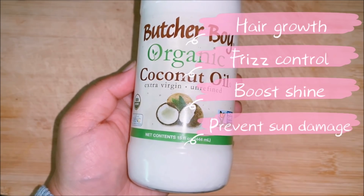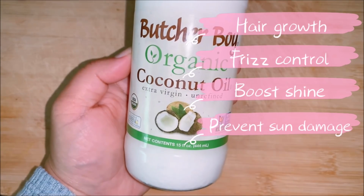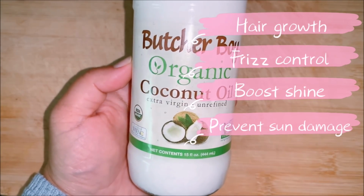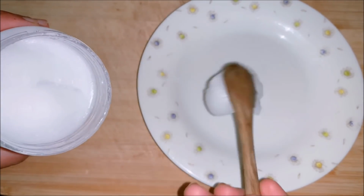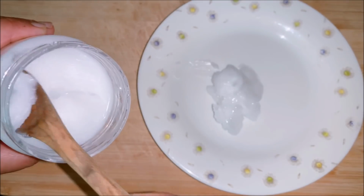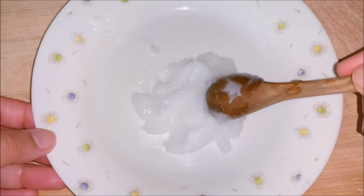If you didn't know, coconut oil is a natural SPF, so it plays a big part in protecting your hair from all that sun damage. I usually use about 3 teaspoons full of coconut oil. Depending on your hair length, you can take as much or as little as you want. I'm going to lightly whisk it with the spoon so it's easier to apply it on my hair.